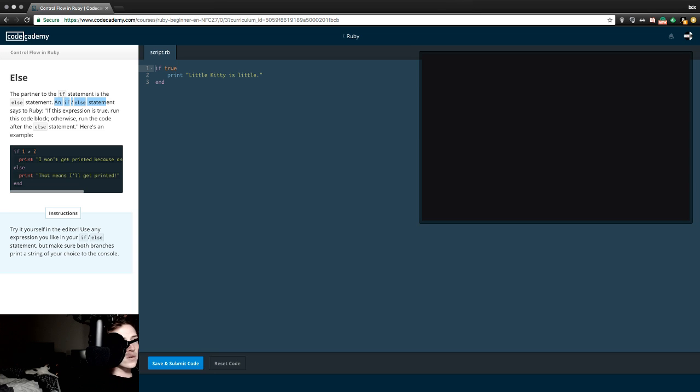Here's an example. If 1 is greater than 2, print "I won't get printed" because 1 is less than 2, else, print "that means I'll get printed", end. Instructions: try it yourself in the editor. Use any expression you like in your if-else statement, make sure both branches print a string of your choice to the console.